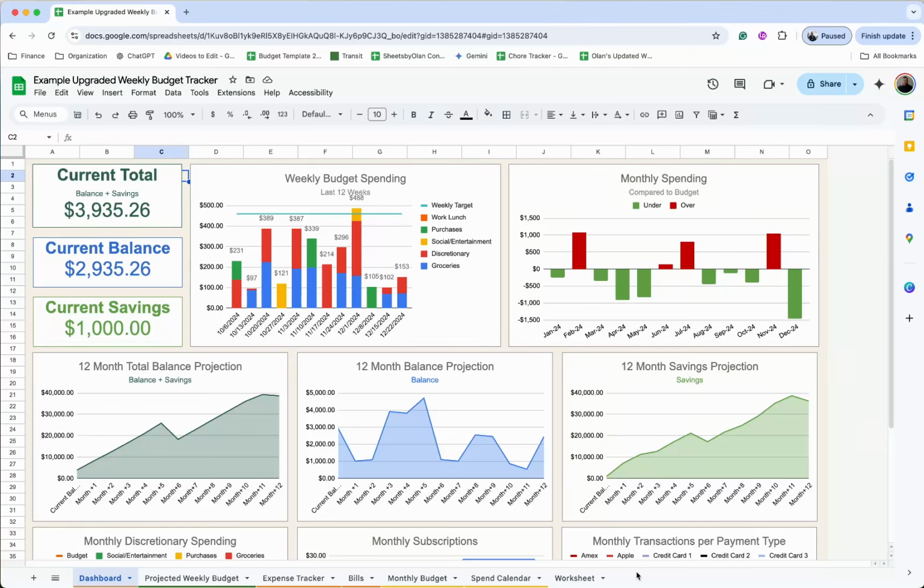This budget tracker literally saved my life and got me out of $40,000 in credit card debt, and now I have a plan to be a multi-millionaire by the time I retire. And it's super easy to use.